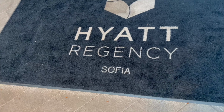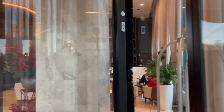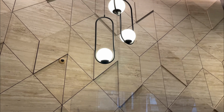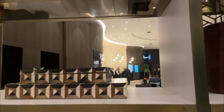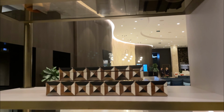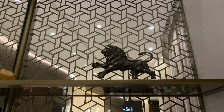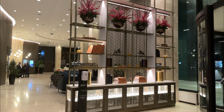Welcome to the Hyatt Regency Sofia, where modern elegance meets historic charm. From the moment you step foot in the lobby, the elegant decor and attention to detail will leave you speechless and have you feeling like royalty. Situated in a prime location steps away from Sofia's top attractions, the National Palace of Culture and Alexander Nevsky Cathedral, this charming hotel boasts 183 rooms and suites.